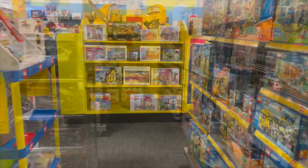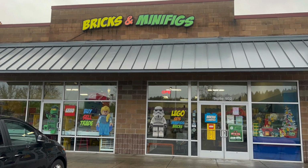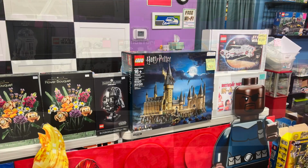main store. And don't worry, because we will be getting to the haul very soon. And you can see here some of the shelves have the used LEGO sets, which is the highlight of the store. So let's take a closer look at everything that's available here right now. So in no particular order, just a few things I did want to call out.